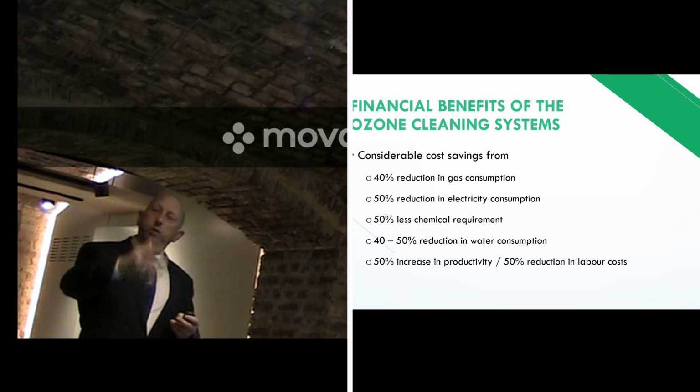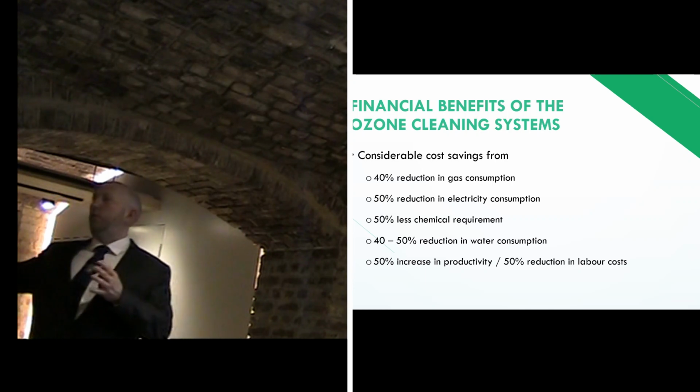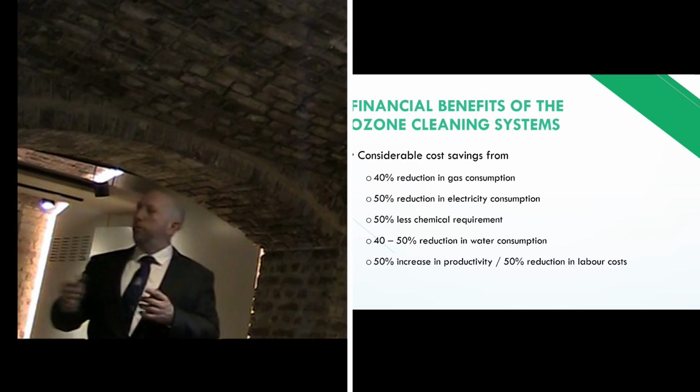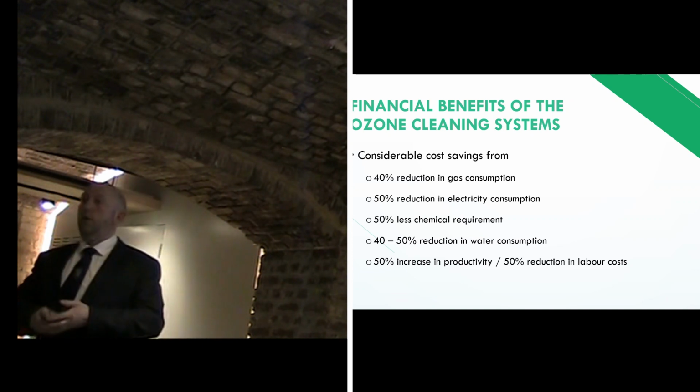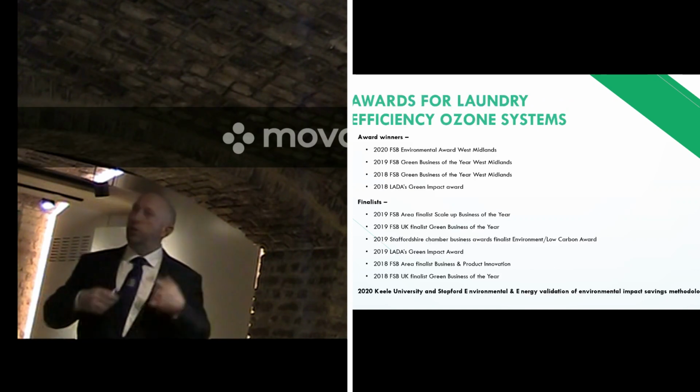Obviously, if you're getting 2 washes out in that same hour, you don't need to run for so many hours a day. Theoretically, if you're running 12 hours a day, you might reduce that to 6 or 7. So that can be a massive saving, not only on your staff, but your boiler usage and times like that.